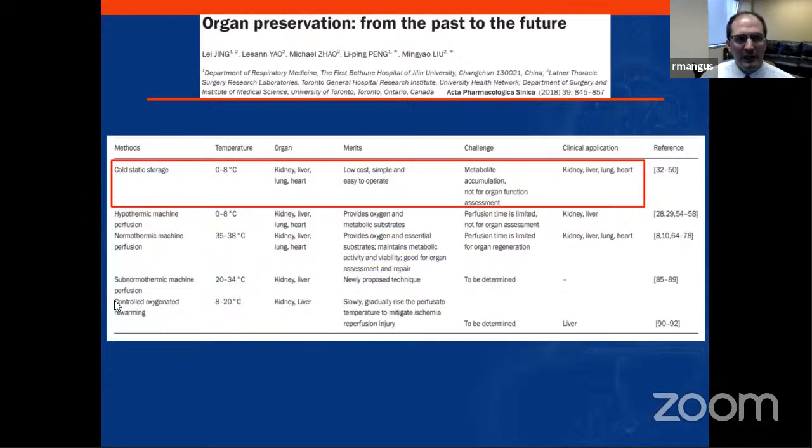So there are many approaches to managing preservation of an organ. Static cold storage is listed here with some of the merits and challenges, including there's a very low cost associated with static cold storage. It's simple, it's easy to operate, and there's less opportunity for errors to be made. You end up with metabolite accumulation, and while the organ is in cold storage, it can be difficult to assess the function of that organ when compared to some of these other mechanisms in which we have machine perfusion and we're able to have real-time assessment of the function of the organ or the status of the organ.